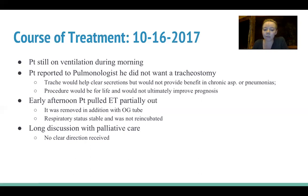And pulmonology believed that a trach would help clear secretions, but would not provide benefit in managing his chronic aspiration or subsequent pneumonias. And this would be a lifelong procedure, which would ultimately not improve his prognosis. And then in the afternoon, the patient pulled his ET tube partially out. It was removed in addition to the OG tube. His respiratory status at the time was stable, so he was not reintubated.